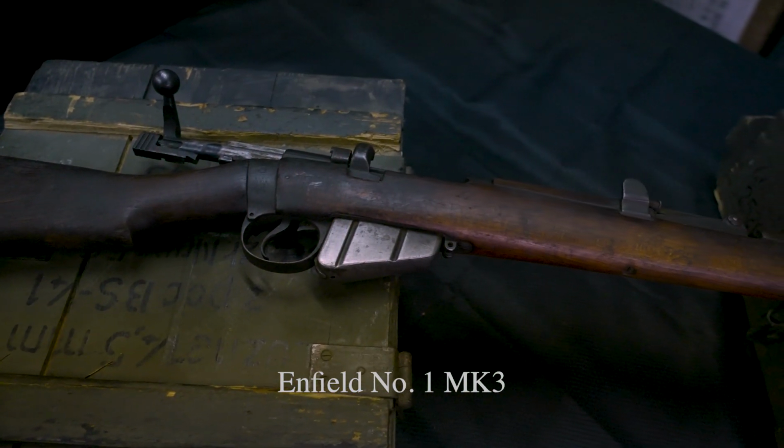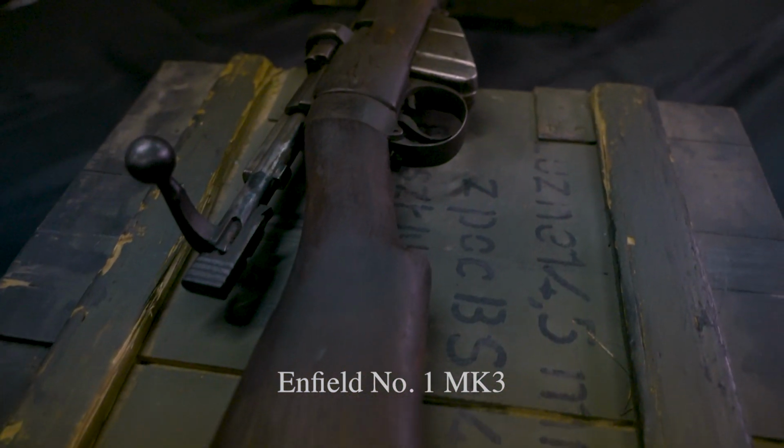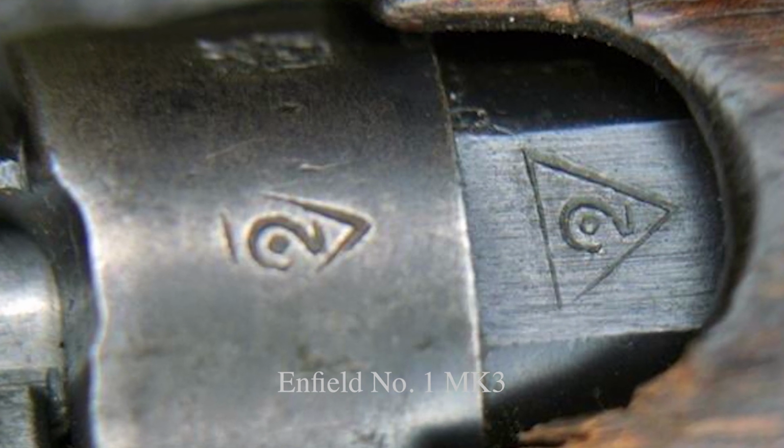The Enfield rifles. We have a lot of Number 1 Mark IIIs in the shipment, which actually served in Iraq. They have Iraqi markings on them. So how they ended up in Ethiopia, I really don't know.